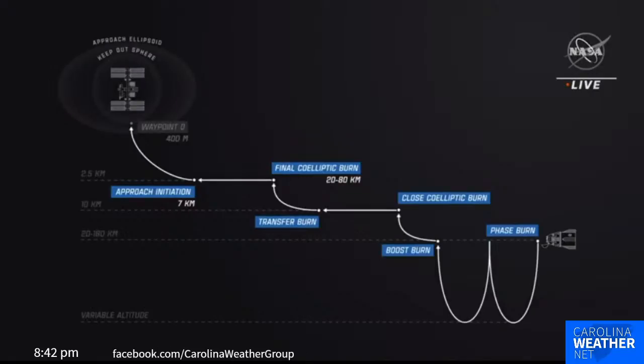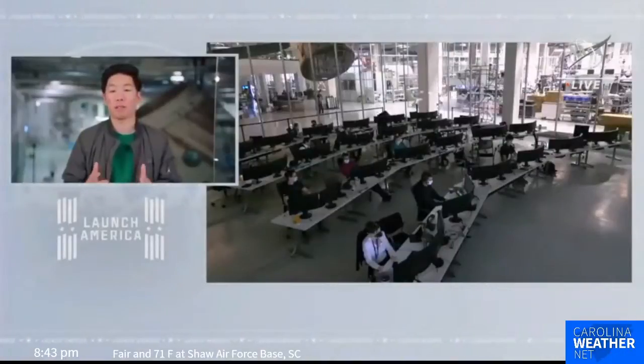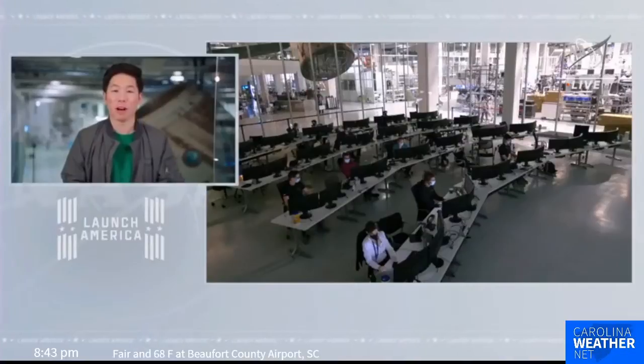At 1:39 a.m. Pacific time, the NASA and SpaceX teams will do a go, no-go poll to move Dragon inside the keep-out sphere, another checkpoint that consists of an imaginary sphere around the station with a radius of 200 meters. Flight controllers use this to monitor all arriving and departing vehicles to the International Space Station. This is also another chance to confirm all of the guidance, navigation, and control systems are working correctly on Dragon before moving closer to the station.